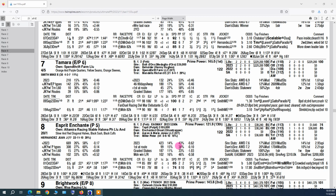Yeah, she looks good, right? She's got this blistering 7 furlong race, but again, has never gone 2 turns. And this race sets up astrologically to be a long shot race. And this filly is going to go off at 4 to 5 or something like that.